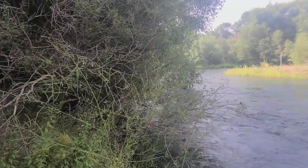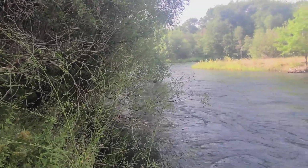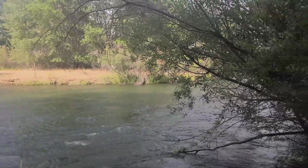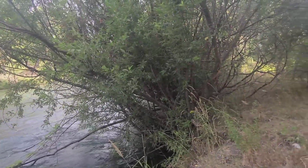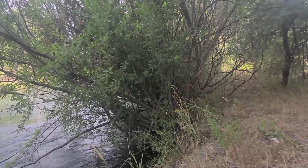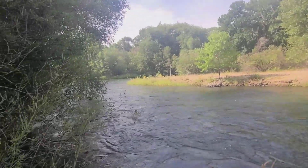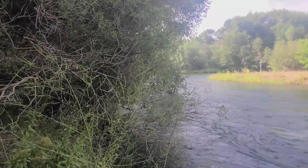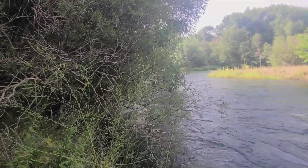One thing we're getting a lot of calls about is DNR closures. No DNR land on the Yakima River. So the boat launches are all either city, Fish and Wildlife, or BLM. So right now, all the boat launches and all the campsites are open.